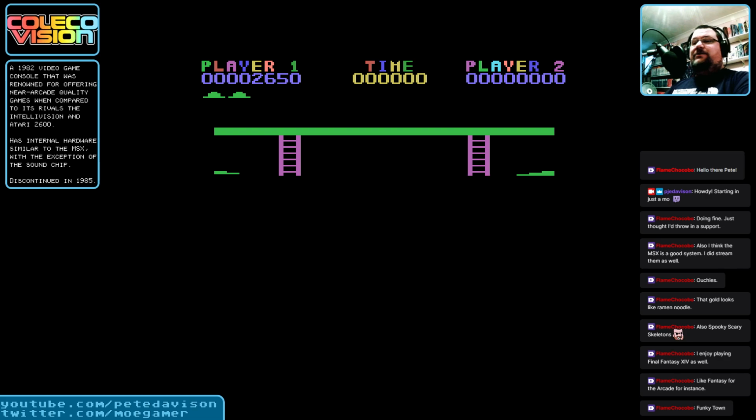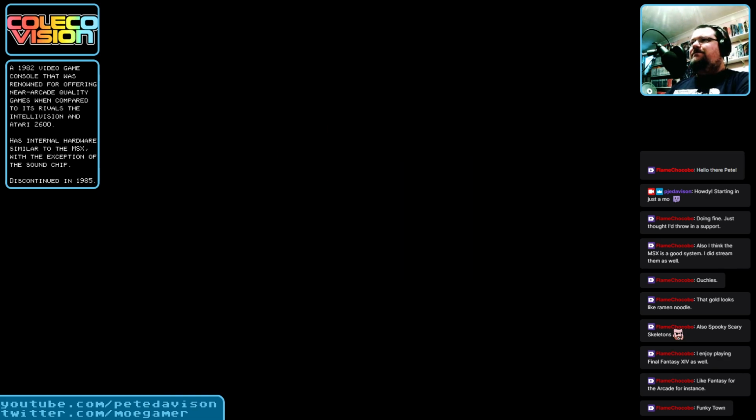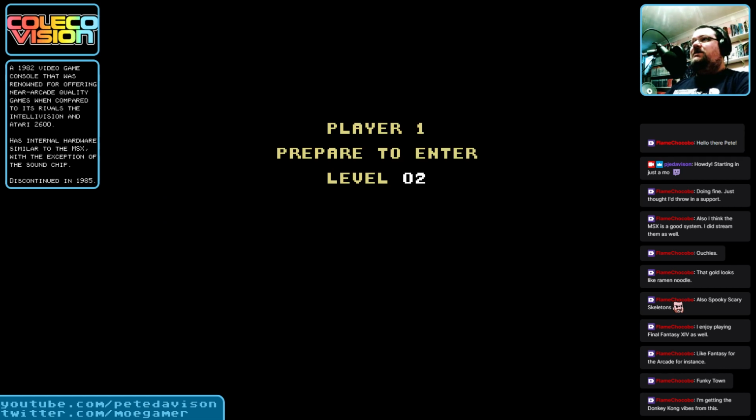So the aim in this game is pretty simple. You just have to walk on every bit of the level at least once. So it's kind of a combination of Donkey Kong, a little bit of Qbert in there in terms of the capturing of territory, bit of Jumpman. Oh, yeah, there's definitely some Donkey Kong vibes in this.